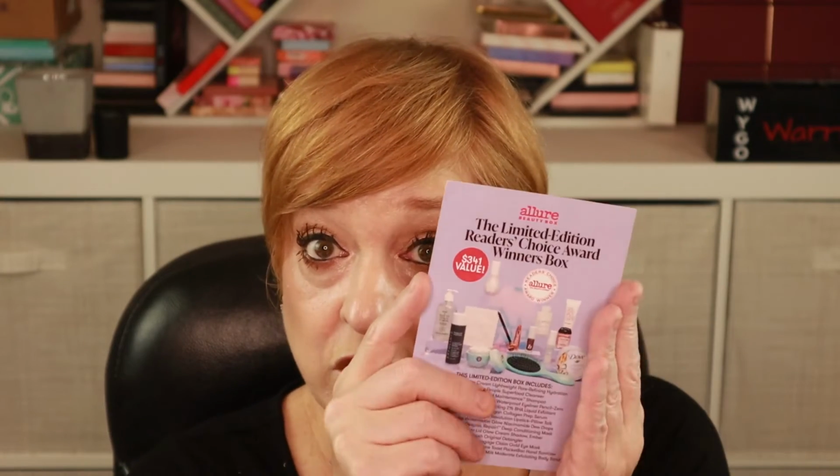Okay, yay. So there's a little card letting me know that this is the limited edition Reader's Choice Award winner box, and it has a value of $341. That's even more than $300. I, as always, will be tallying the products that I receive and the MSRP value. We will see if it's actually $341.